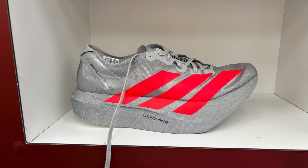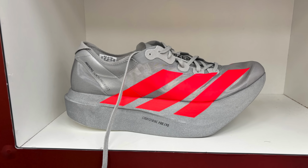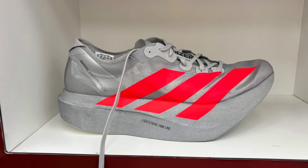I did get to feel in hand the Adizero Pro Evo 2. It's no doubt one of the lightest shoes I've ever picked up. Just in hand there, it feels like it's made of paper or something. In fact, it did have some paper inside it, which probably made it even more amazing. But do have to remember the sample sizes always do feel really, really light compared to the boats that I put onto my feet, the UK 11s, right?